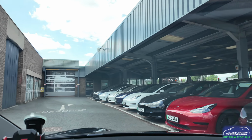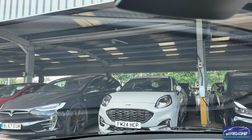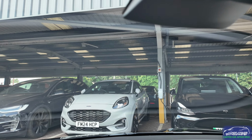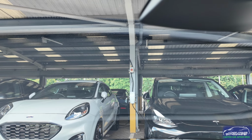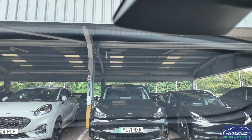Plenty of Teslas, I know that. And even a Ford here. Look, I don't know what a Ford's doing here. Must be someone who works here. So I'm going to leave it here. They told me not to leave any card or anything, so you just dump the car and basically go.